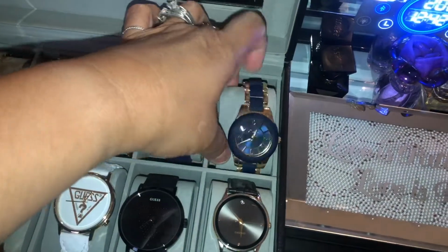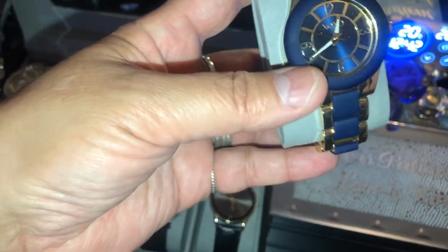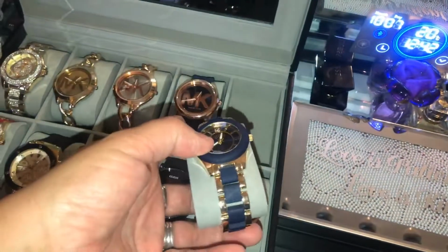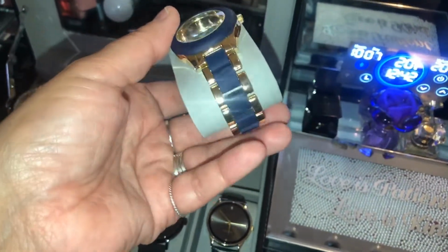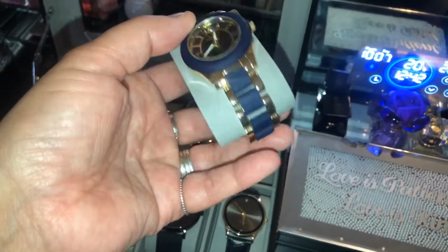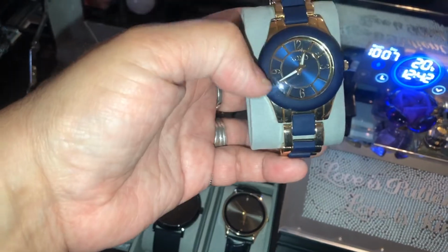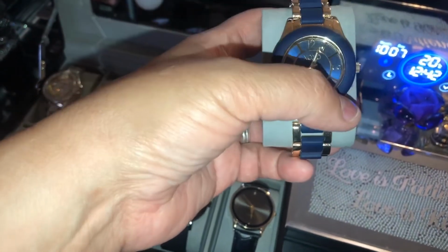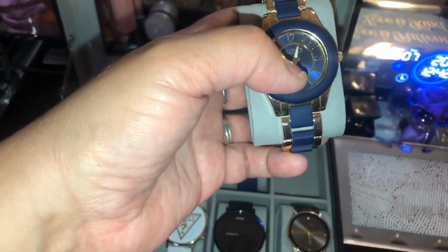Then I got this other one. This is not Michael Kors. This is XOXO. I found this on Amazon. This one I got right before this one, and this was going to be the blue watch. I liked that it had the blue color with the gold metal, the round face with the soft round outer. But I love when watches have the very inner face in the same color as the band. I love that, so when I can get that, I try to go for that.